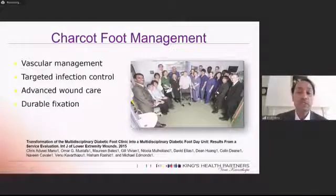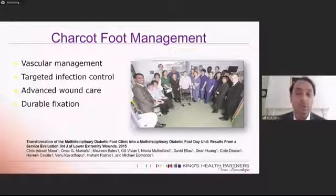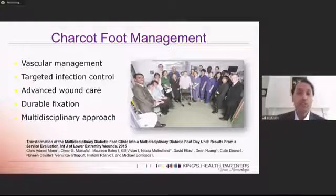But durable fixation, this is the mantra we use for this fixation. Anyone who comes to our unit for training has to repeat this mantra. Long segment, durable, rigid fixation with optimal bone opposition, plus or minus bone stimulation, plus or minus local antibiotic elution. If you use that principle, you can achieve amazing results. But a multidisciplinary approach is critical. All the credit for the good outcomes among these 117 patients goes to the whole team.